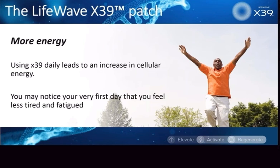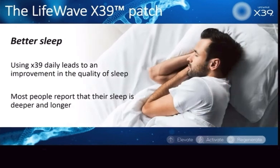So overall energy that's produced in the cell goes up. What people experience is an improvement in well-being. They feel less tired and less fatigued. Also, very interesting, I'll show this to you in the clinical study that we did. And we have multiple clinical studies. I'm just going to show you one today in the interest of time. But the quality of sleep goes up.